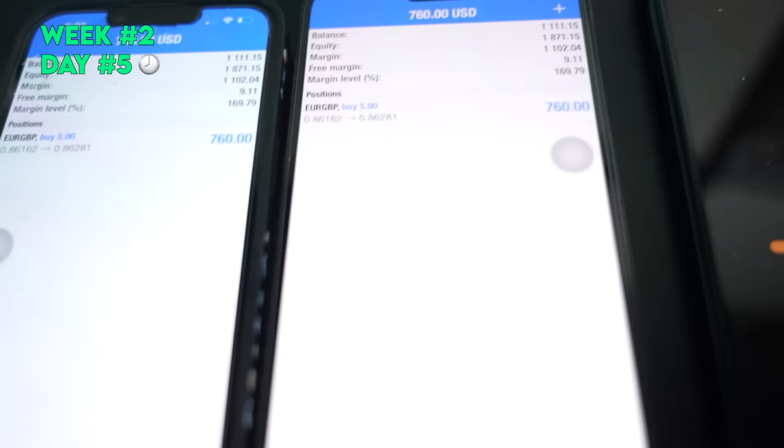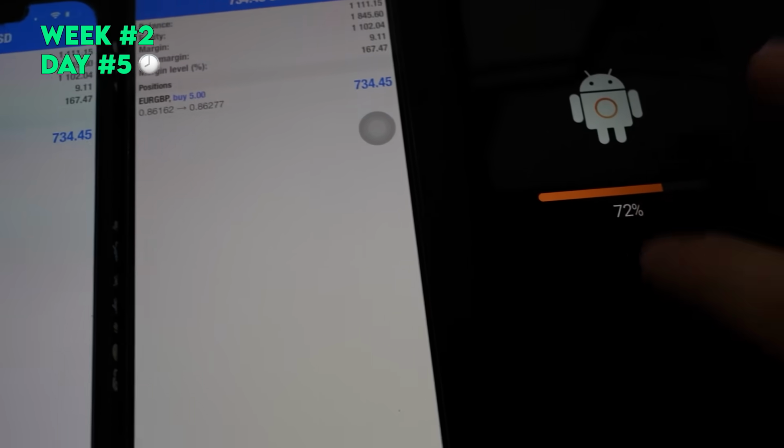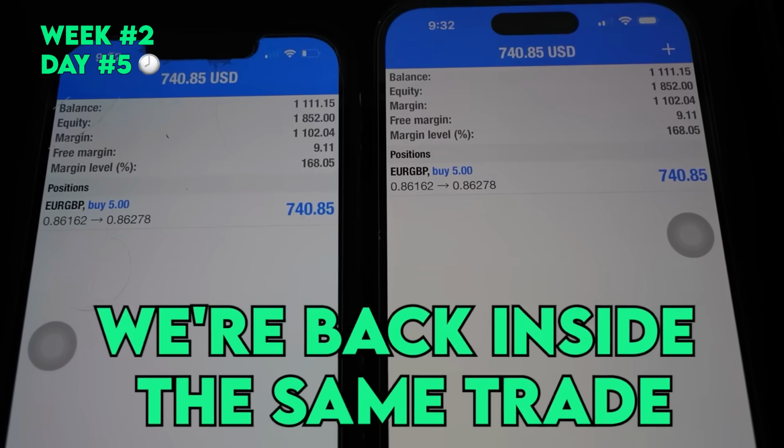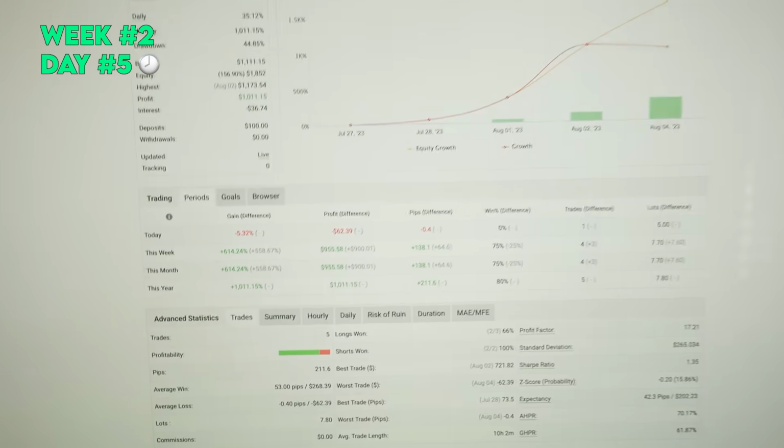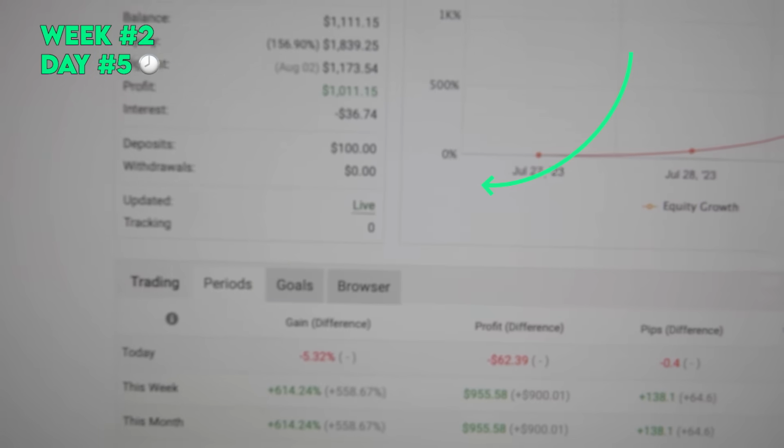Let me explain to you guys what happened. Before anything, let me show you the trade that I got back in yesterday. It's literally the same exact trade. I'll break it down right now. We only got 2 iPhones right now; the Android is still loading, it's doing its thing. So we're basically back inside the same trade. So this is my FX book. You guys can see it is the same exact account.